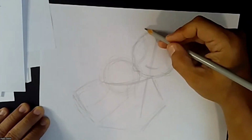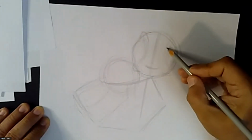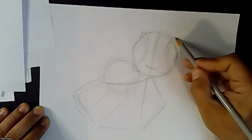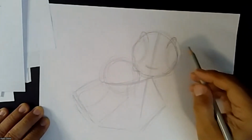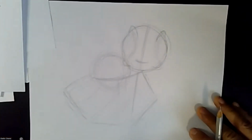And then we got the eyebrows. These eyebrows stick out a little bit right in there. And that's it. All right, let's do this. I'm going to zoom in on the head.